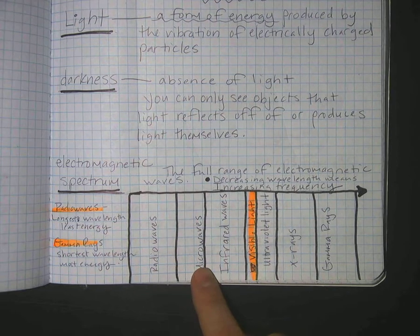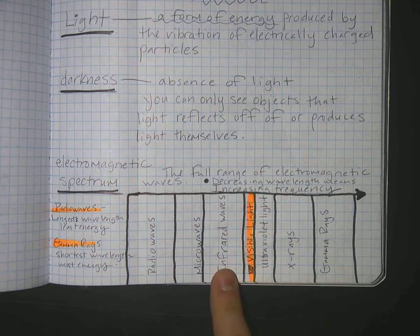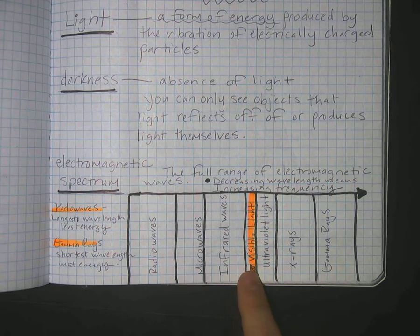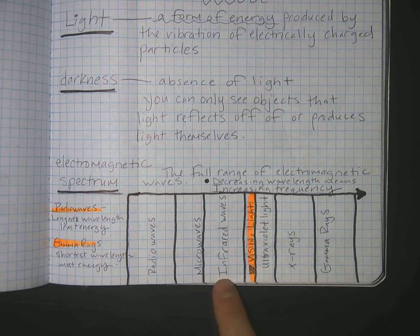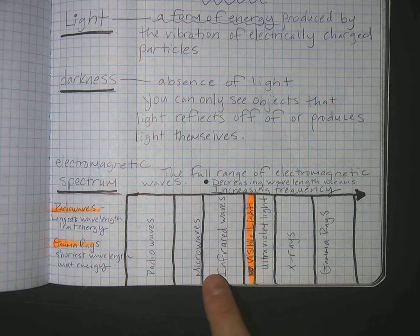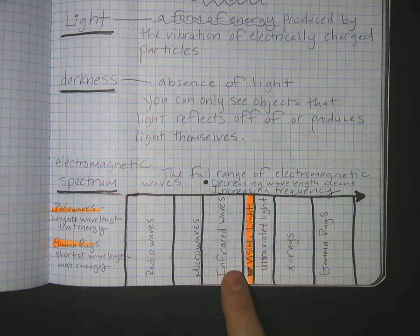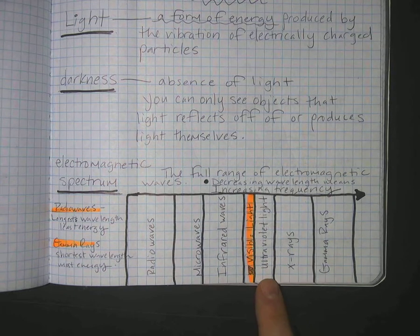Then it goes microwaves, which actually are radio waves, infrared, and then look, then you have the visible part. This is the part of the spectrum people can see, but I want you to notice something. It goes from infrared to the first color of the visible spectrum, which is what? Red. Goes from infrared to red. And then it goes through all the colors of the rainbow. The last color is what? And then what's the next part of the spectrum?